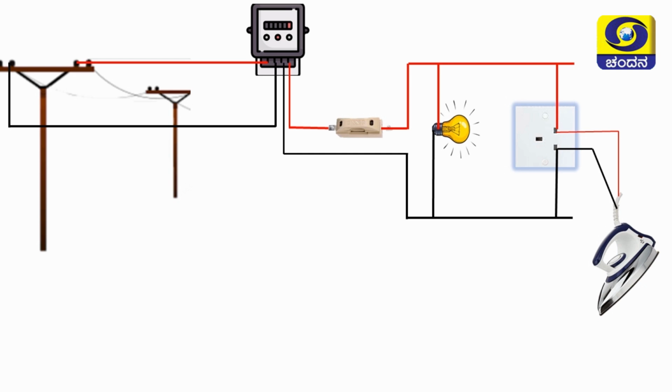In order to avoid this, we use a third wire called the earth wire. The earth wire will be green in color. The earth wire is then connected to a metallic rod which is buried deep underground. Remember, this wire will not go to the electrical pole. It will be buried underground near our houses. So this is also a safety method where we can avoid electrical shocks, but this will avoid small shocks only.